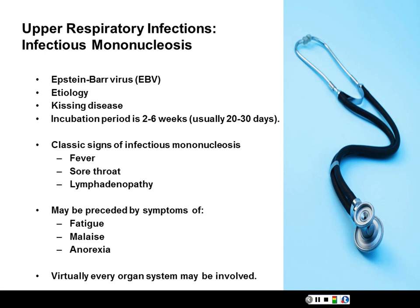Now, your classic signs would be a high fever and a very sore throat, like they think they have strep throat. It's very similar to strep throat, very sore. And swollen lymph nodes. The lymph nodes tend to be swollen mostly in the neck and back of the head area. However, they're not really tender or sore. They're just enlarged.